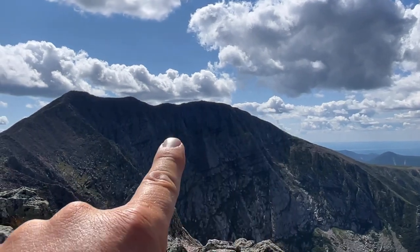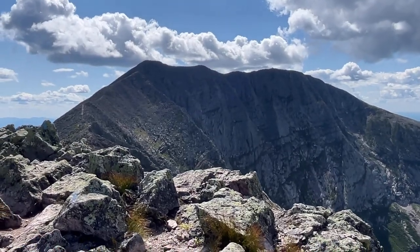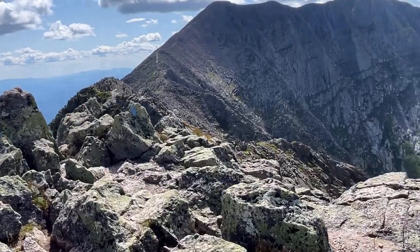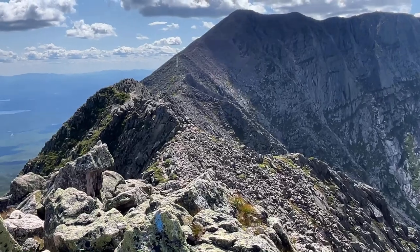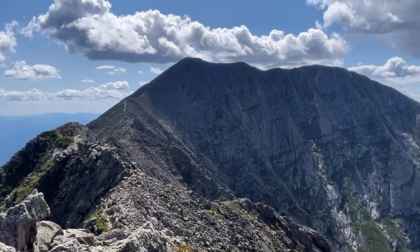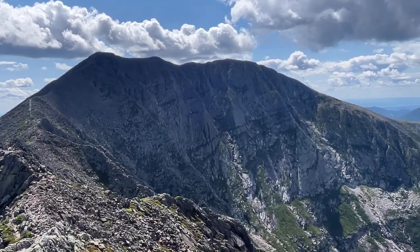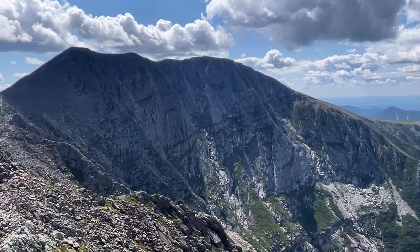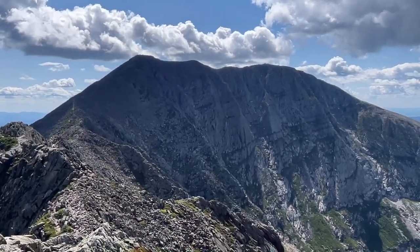These little hips and valleys that you see all along here is the Knife's Edge, and it's not for the faint of heart. I am the faint of heart, but that kind of gives you a really good picture of what we've been through, and we do have video footage of some portions of it. It's breathtaking in a good way and a bad way. But if you've got the will and the power to do it, I highly recommend it.